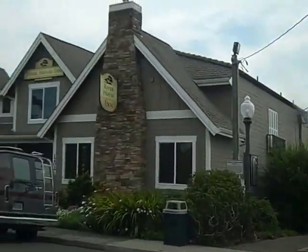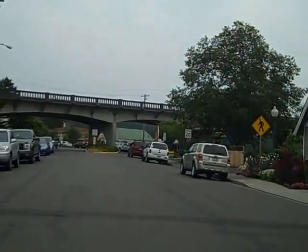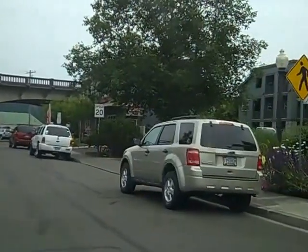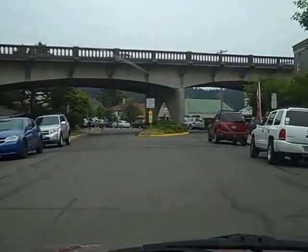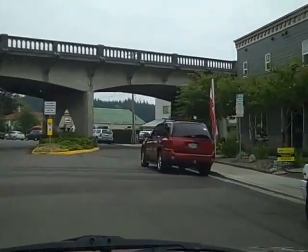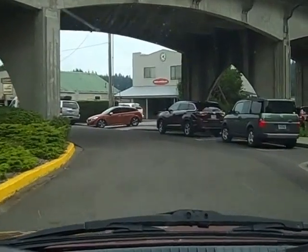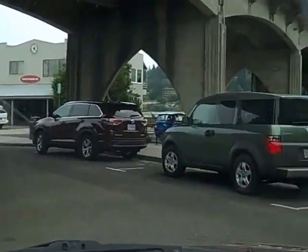So this is the Old Town. Veterans Memorial Park, River House Inn. That's the beginning of that bridge. I work down here, so I come down here a lot. Well, I've been working for a week, so I shouldn't say a lot. So this is the underside of that bridge, which is pretty cool.